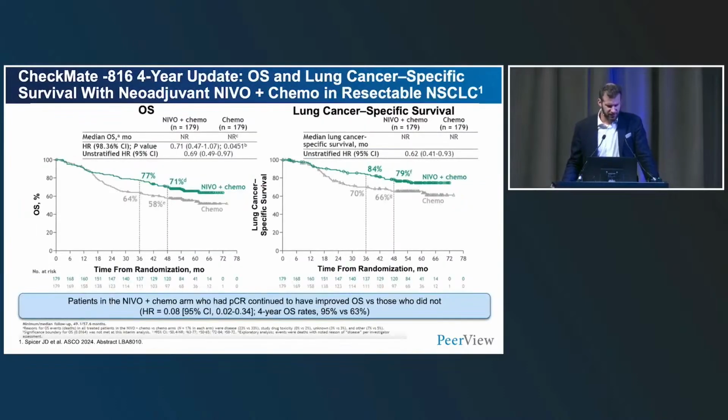What about the pure neoadjuvant trials? We reported the 4-year outcomes from CheckMate 816 back at ASCO this June. These are the longest follow-up data we have from any of the neoadjuvant or perioperative trials. And the difference is sustained. You have 71% overall survival at 4 years with neoadjuvant chemo plus nivolumab versus 58% with neoadjuvant chemo. These are great results for populations primarily composed of stage 3 and 2Bs, but it is not yet statistically significant, and it may not end up being statistically significant when we come to the final 5-year analysis.